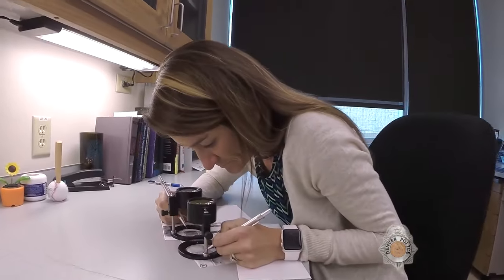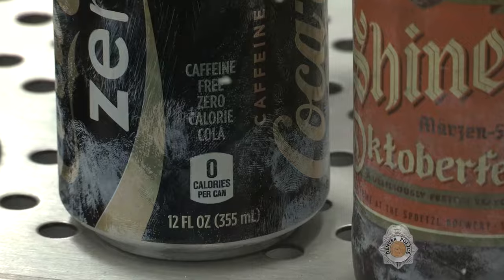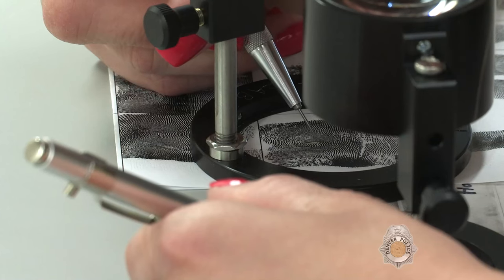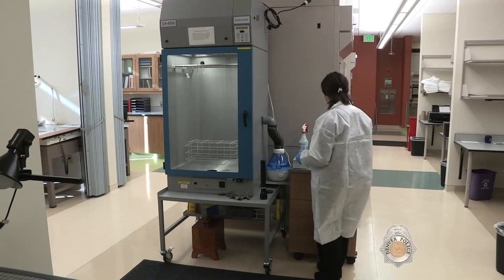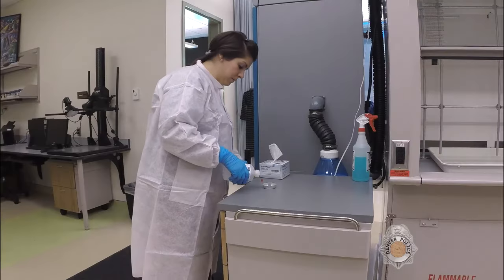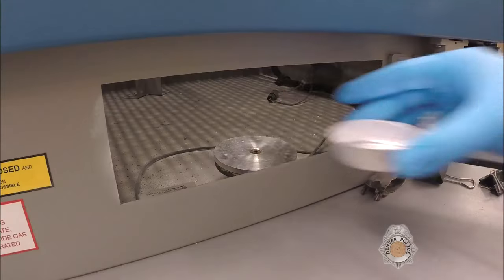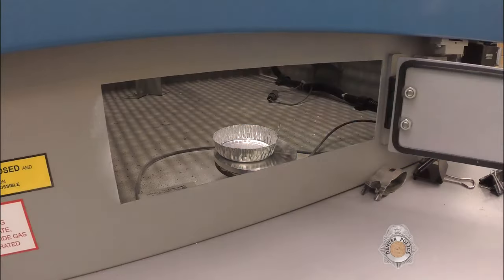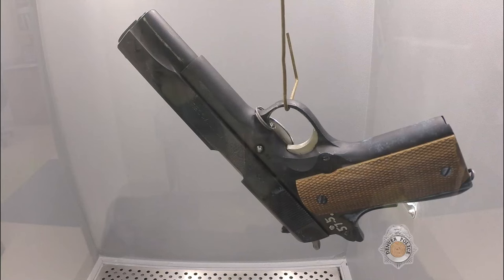The main responsibility of the Latent Prints Unit is to process evidence for the presence of latent prints, then compare them to known fingerprints and palm prints. One of our main tools to develop latent prints is the cyanoacrylate fuming chamber, also known as a superglue chamber. A small tray of superglue is heated until it becomes a vapor. Humidity is added to the chamber, causing the vapor to adhere to any latent print residue an individual may have left behind.